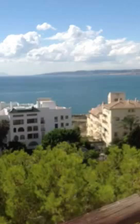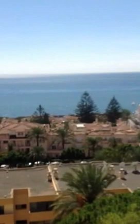September 2012, 25 degrees. Gibraltar in the background. Sometimes we can see Africa, Algeciras. And across the road, we have the port. See the boats coming and going. Sunday market in the port, just 5 minutes walk away from the flat.